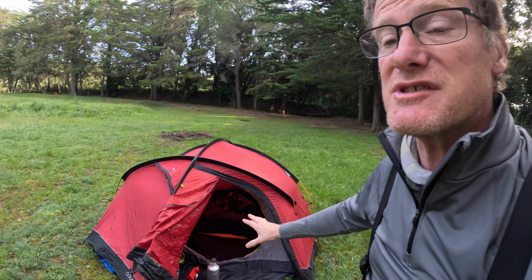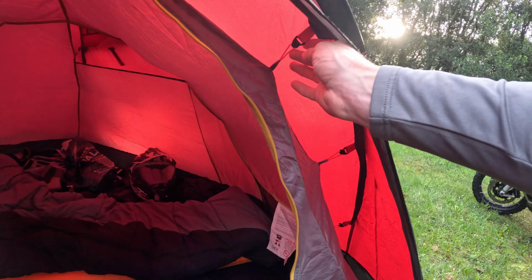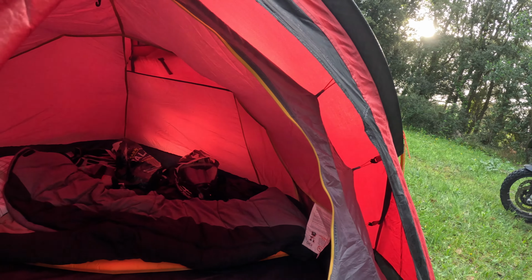Having said that, since the very first time I ever used it, I've just left it attached. So these little hooks here hold the inner to the outer. I've just always left it attached, and I just put it all up in one go, and it's never been a problem. It takes me about 10 minutes to erect this tent.